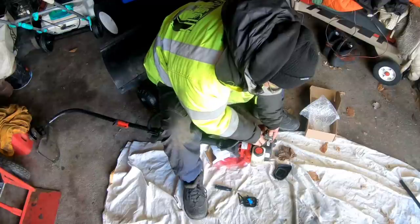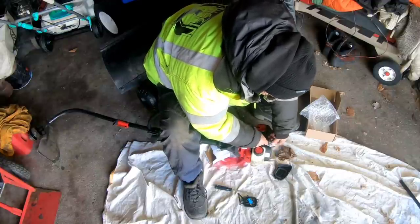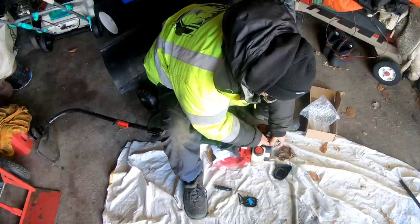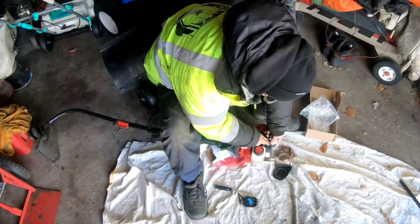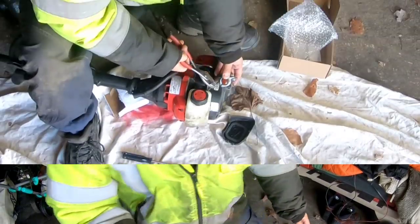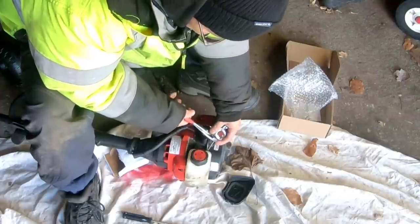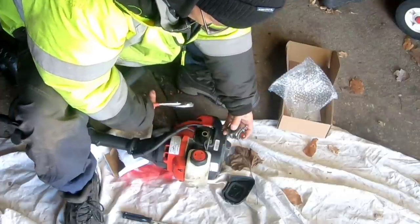I'm going to pull them off slowly. That just came right off. This one's a little bit difficult to get off. Matter of fact, it's seized on here. I'm going to have to get a pair of pliers, just grip it and rotate like that to break the seal, and then pull it right off.